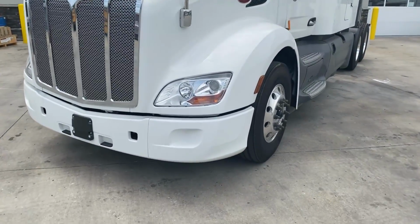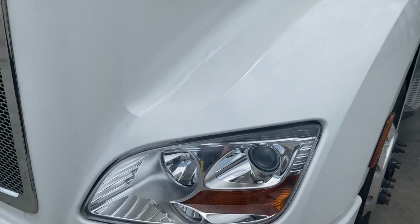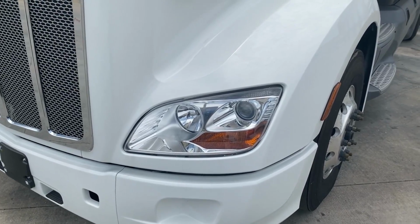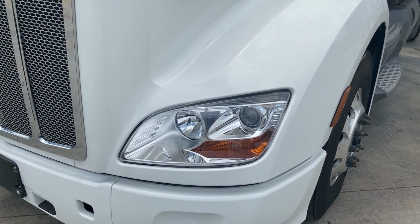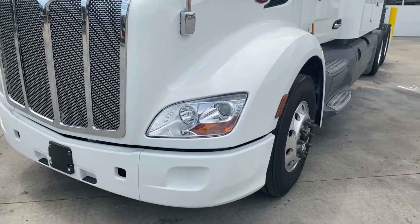All the Peterbilt 579s do have the projection beam headlights. They've said that these projection beam headlights are 30% brighter than the industry standard, which accounts for about a 20% reduction in driver fatigue. However you calculate that, I'm not so sure, but somebody did.